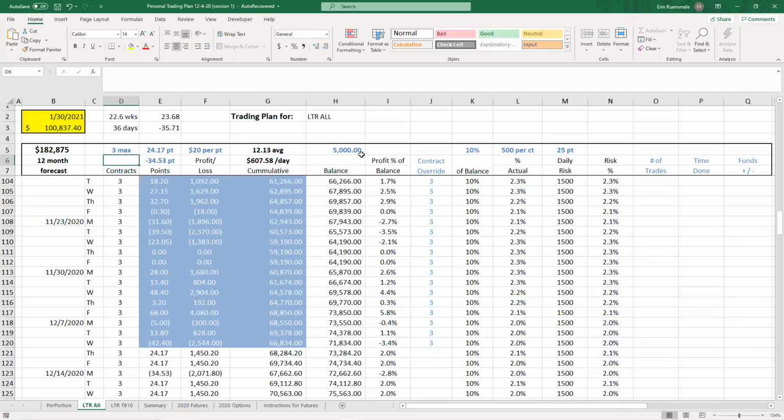We've already grown from $5,000 to about $71,000. So we've already seen that account grow pretty significantly in the time that we've been trading. Our 12-month forecast, we'll see how this changes here. So let's take a look. These are our averages. They're not straight averages. So this 2368 is points.